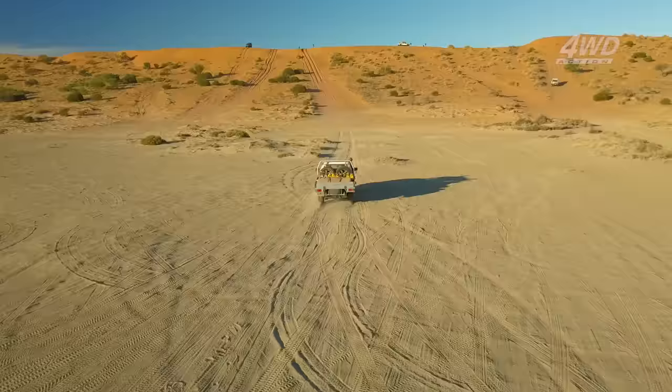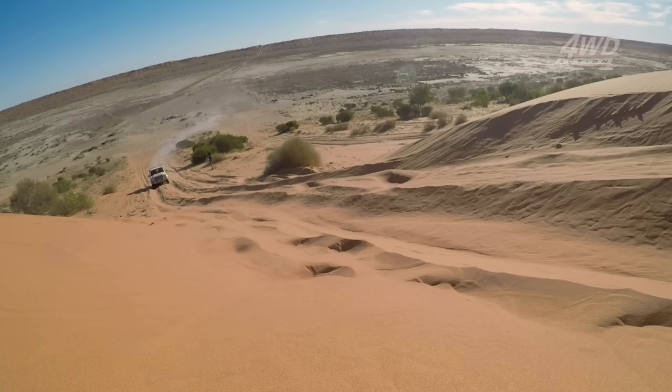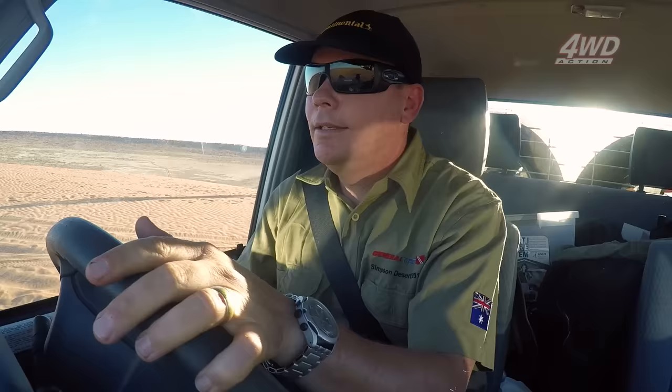And last but not least, here comes Russell. Oh, hold on to it! Hold on to it! He's got this. Well driven! That is a picture-perfect drive. Mate, that's so impressive. Stock standard 79. All he's changed is a set of all-terrains. And he's carrying all our jerry cans. And he's made it look pretty easy.